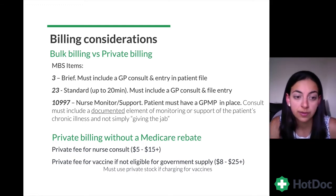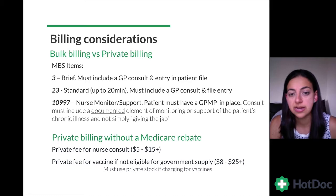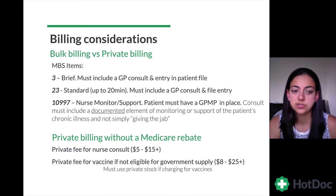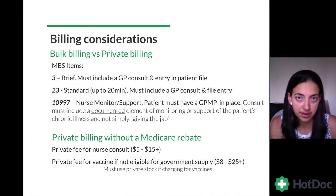Then item 23, which is a standard consult up to 20 minutes, must include again a GP consult and a file entry. And then we have item 10997. So this is your nurse monitoring and support item that doesn't really need the GP.